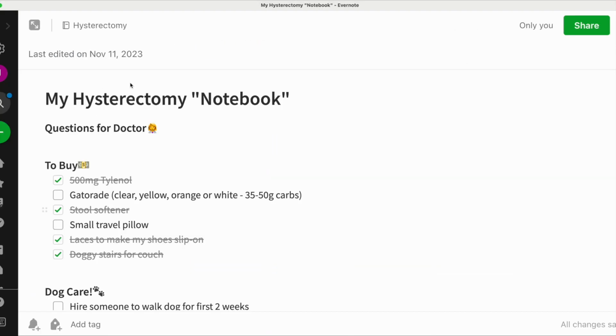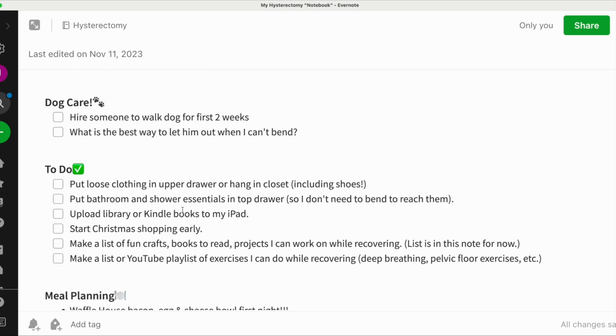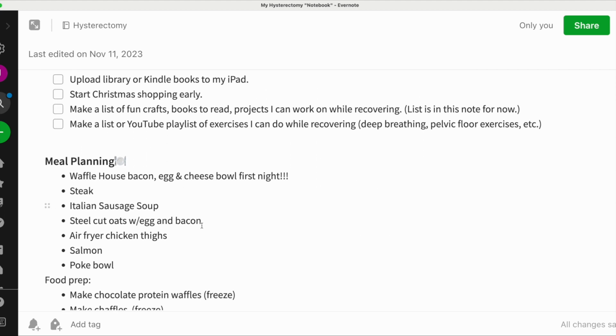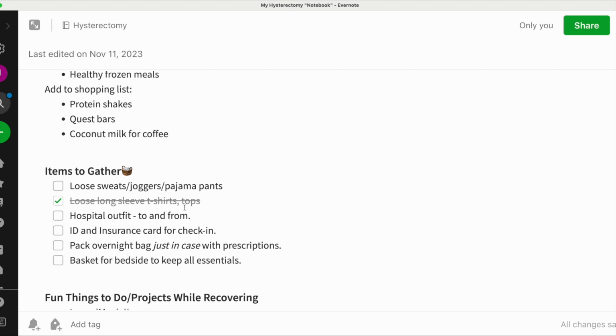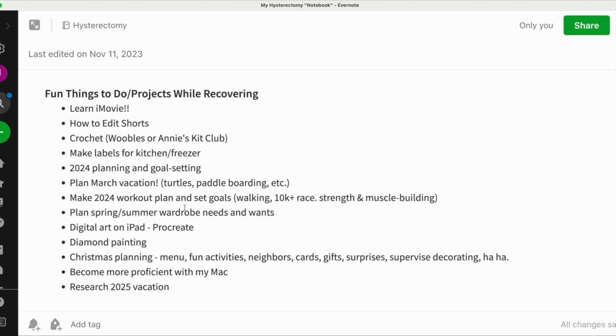And I pull up my little surgery notebook to go through the list of things that I need to do and buy and purchase and see how I'm coming along to do those things. As I walk through my calendar, I think you can kind of see how I added some of those little tasks to the calendar, and sometimes I added them as an all-day event and other times I added them to a specific time, which can always be moved around.